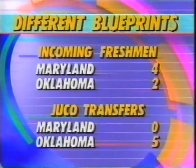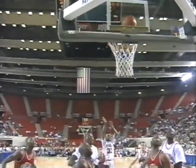Different approaches, Coach, building the rosters of these two clubs. Well, here's what happens with Maryland. You get four freshmen coming in, Oklahoma brings in two. Junior college transfers, none for Maryland, five for Oklahoma. It'll take longer, believe it or not, for, I think, Billy Tubbs to have this team, as he says, by the middle of January because of terminology and style of play, because they're from different coaches. When you get freshmen coming in as freshmen, you know you got them for 4 years, just a different type of approach. And Maryland, I think, this year will be the surprise of the ACC.